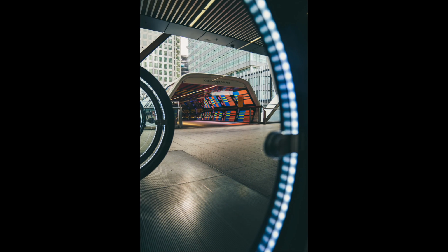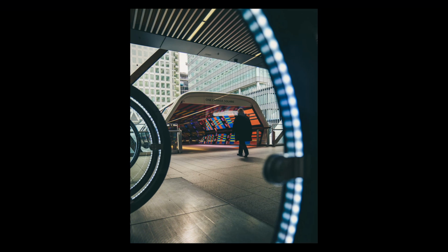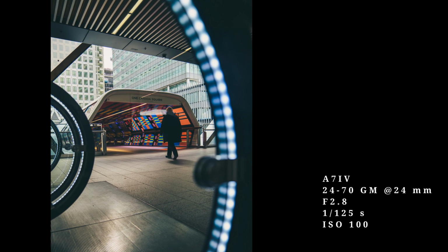So I'm trying to frame this, using these lights here, which are very nice. Just the subject walking into our frame. Yeah, just like that. Perfect. I think it's pretty cool.